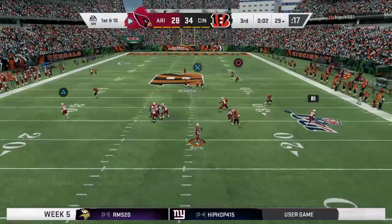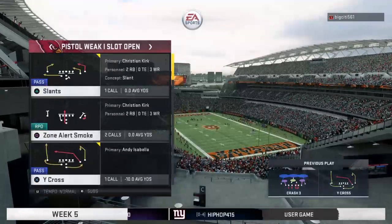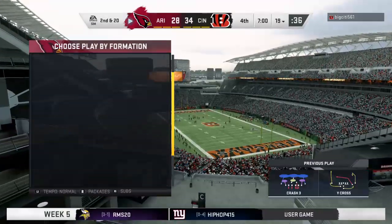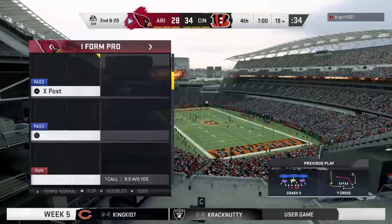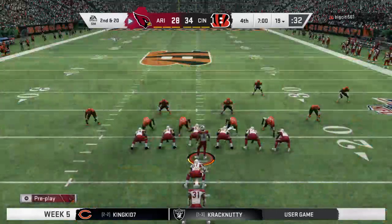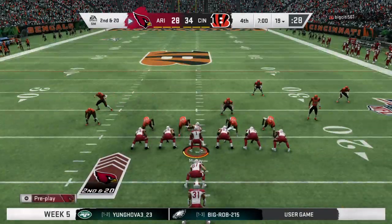Here's Murray, and he is going to be taken down. And that should be the final play of this third quarter. Back now in Cincinnati. It's Cardinal football, but they trail here as we get set to bring you the fourth and final quarter. And the job becomes twice as difficult now after the sack.